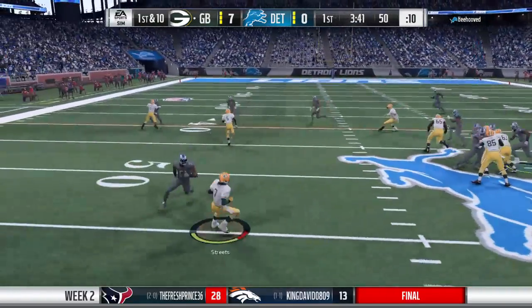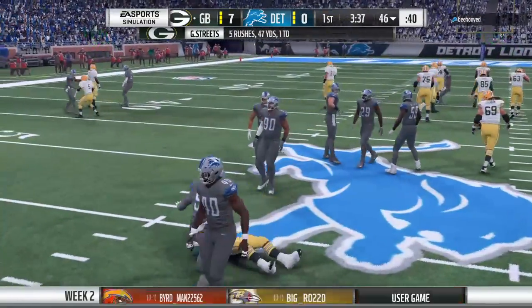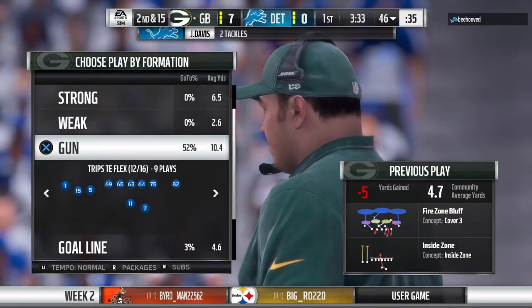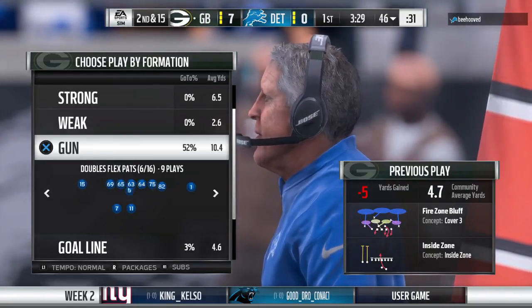They'll run it now out of the gun. And hello, he's going to be knocked backward as he'll be marked down at the 46. That'll go as a loss of 5, and it'll be a 2nd and long.